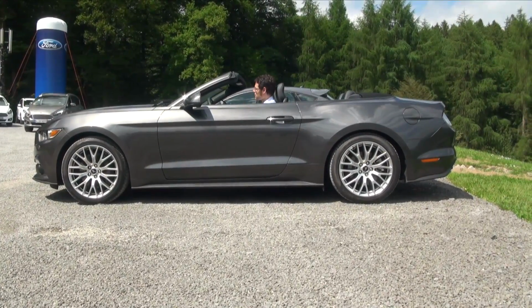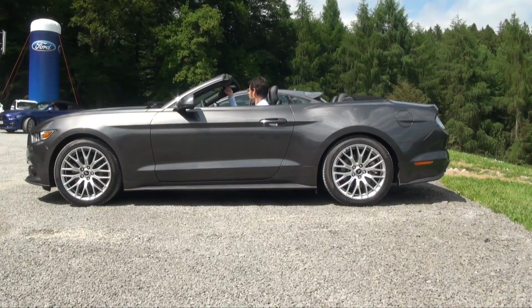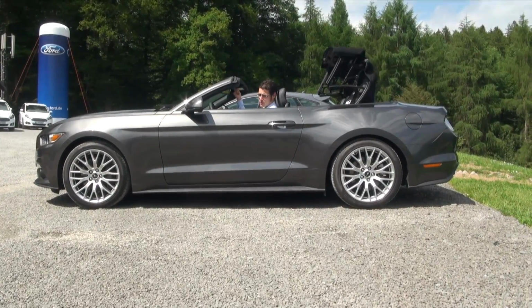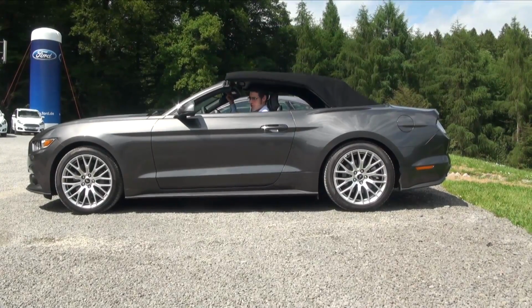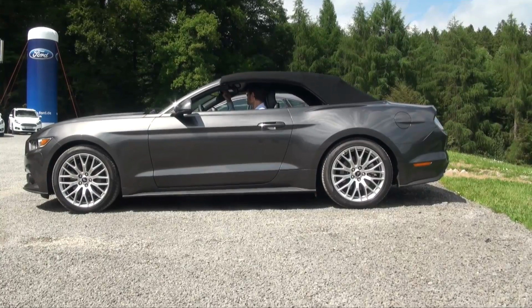And you see now it's opened. Just count the seconds when I close the roof now. So you see, I think it goes quite fast. Also the process is not so complex. So that was the electric opening and closing.